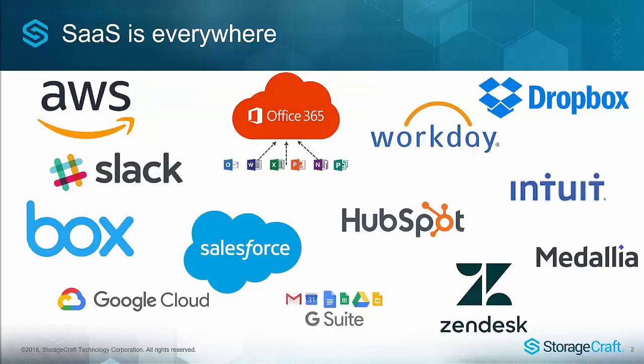So the big thing is that software as a service is everywhere. Everyone is moving their workloads into the cloud, and generally they're going into a service. So it's not necessarily picking up our Exchange server that we used to run on-prem and hosting it in the cloud. It's leveraging Office 365 or Google Cloud. And across the range, there's a lot of applications that are now hosted in the cloud.